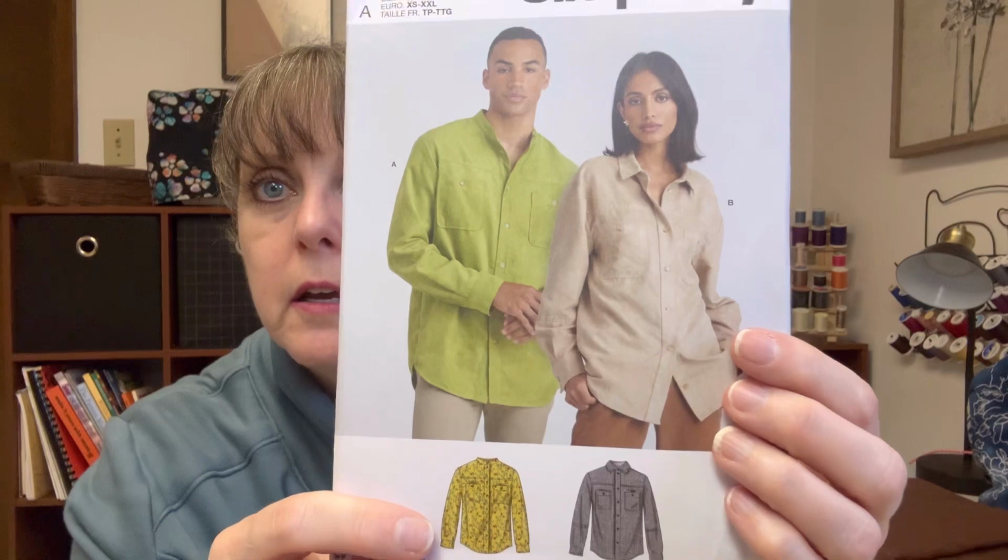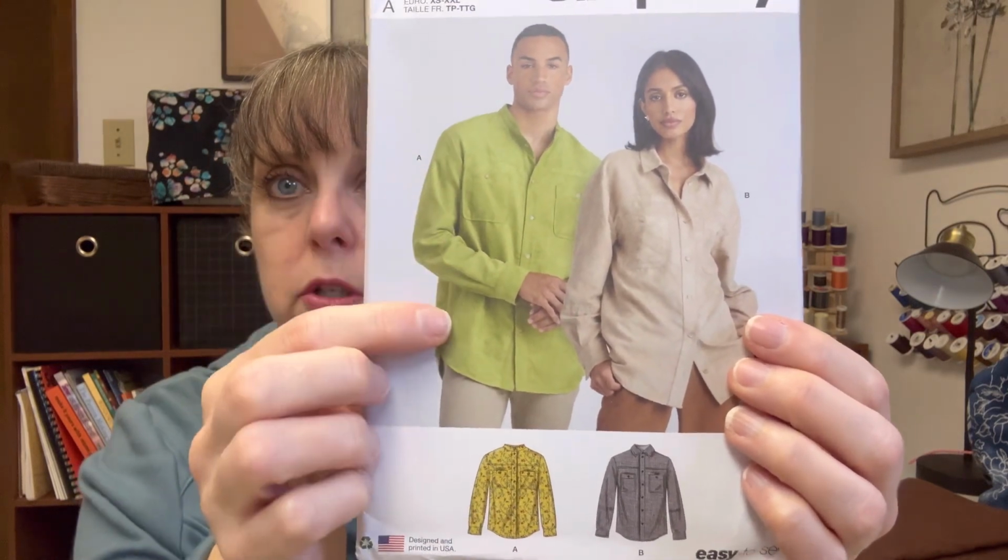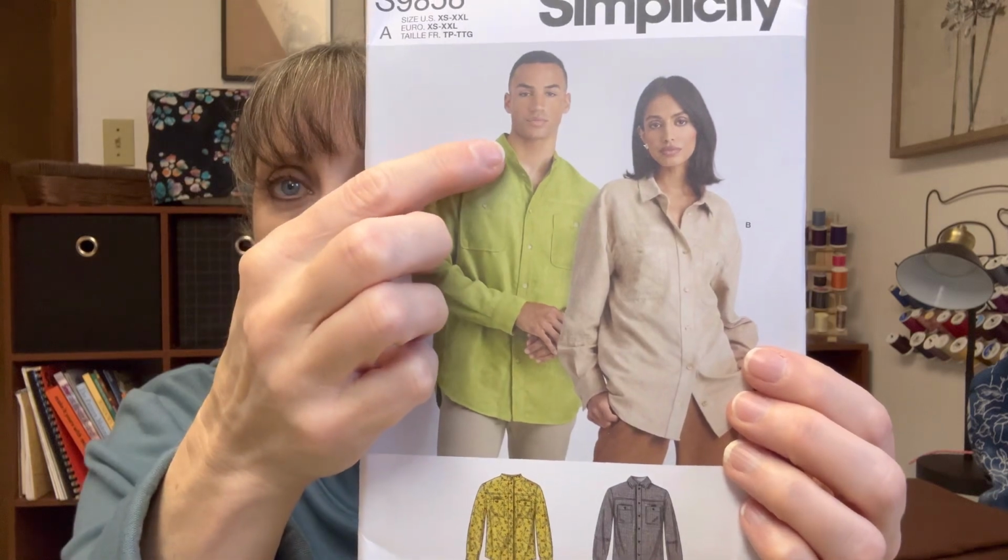Then Simplicity 9858. I think this is a really nice oversized shirt, and I like that it's just the stand, it's not the full collar. So I bought some flannel that I might make my father a flannel shirt for Christmas, if it gets here and if it's done in time.